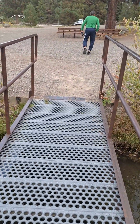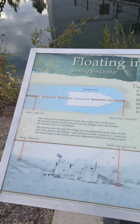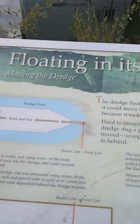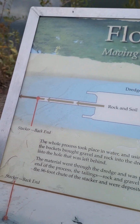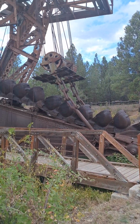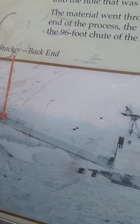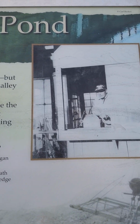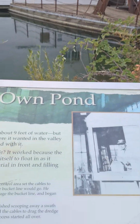We're going to stay on the path, right? Floating in its own pond, moving the dredge. So this is the bucket line. And then it goes to the back, to the stacker back end. Here's the bucket line. There's the bucket line. And here's the operator up here. I guess he would have been way up there, huh? Yeah. And it's just a big boat, and it makes its own pond.